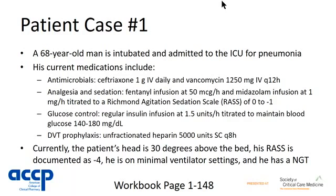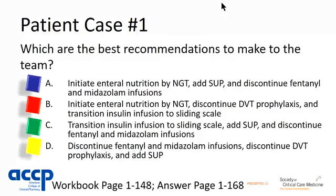Currently, the patient's head is 30 degrees above the bed. His RASS is documented to be a -4. He's on minimal ventilator settings, and he has an NG tube. So which are the best recommendations to make to the team at this point?